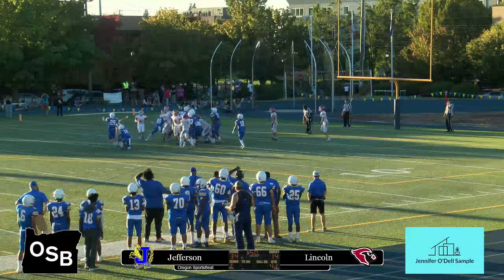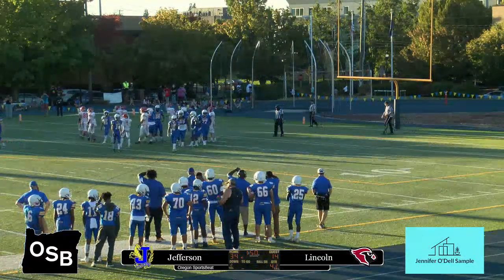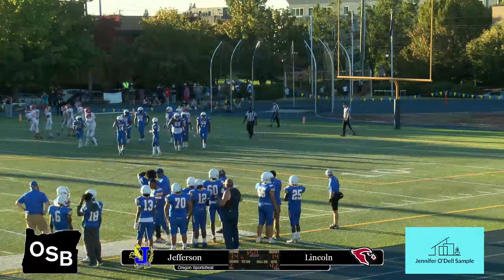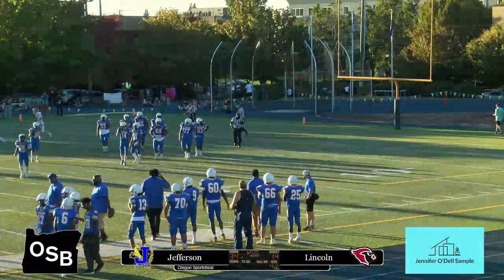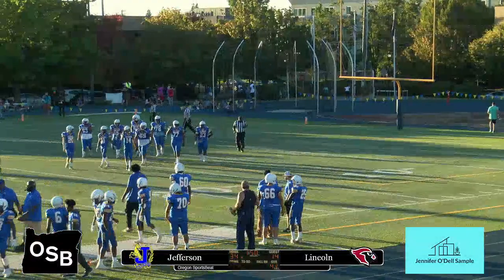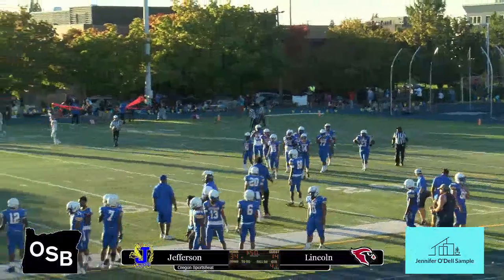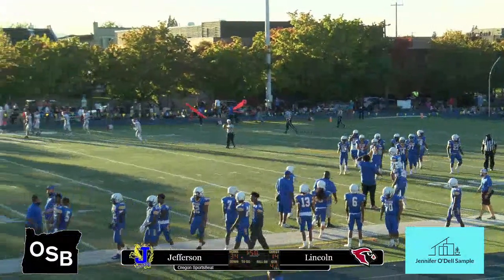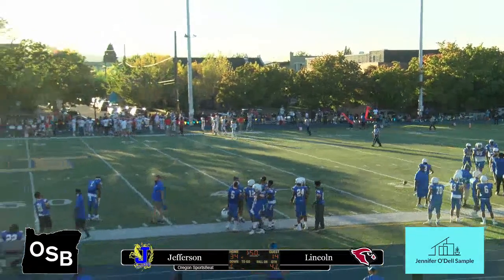Getting some love from his teammates right now, and this extra point is blocked. And they blow the whistle dead. Dylan Iwanaga caught it in the air, but right now the score, it's a 20-point lead for Jefferson. They lead 34-14 with 1:50 remaining in today's contest.